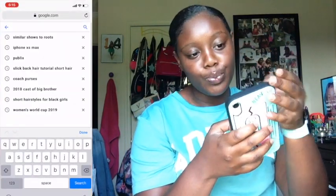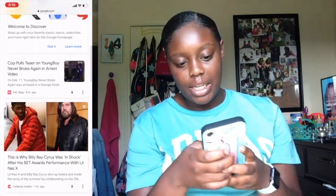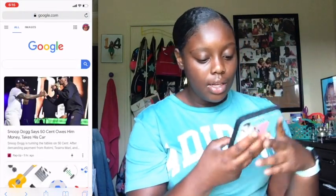Safari is just like Google, basically. Apple, Google, Bing, whatever one you search for. I use Google most of them. It's just like stuff you can search for that you need. And it's like my Google account. So yeah. Then you got the phone.